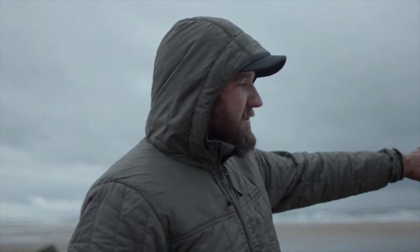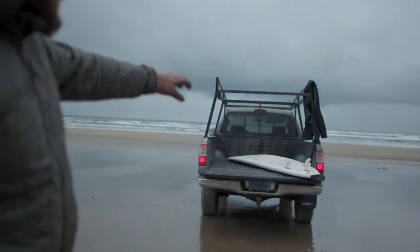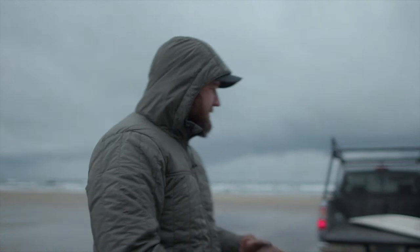So while Soph is wrangling Echo, I'm noticing this little still life that I like a lot. We got the red brake light. We have the surfboard fins. We have the wetsuit dangling in the wind. Let's just go shoot this really simple still life.